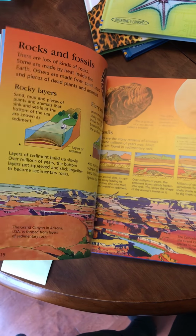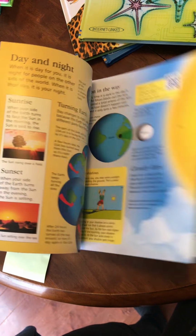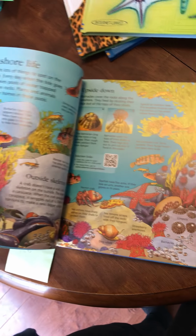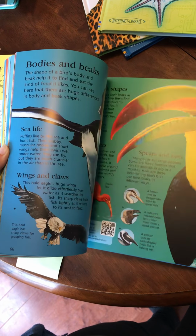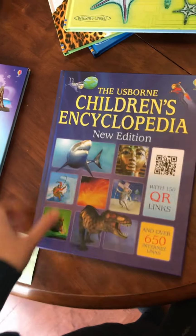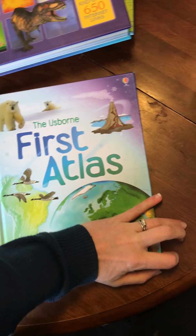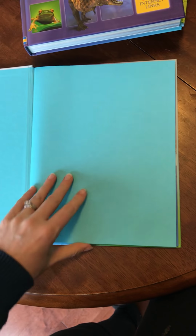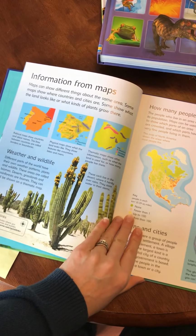So same kind of idea as the first encyclopedias, but all the more in depth. Seashore life, butterflies, amphibians, reptiles, nests and chicks, and so on. And then we have Usborne First Atlas. So Usborne has a ton of atlases. This is just the one that I pulled out as a first atlas, which teaches about maps.